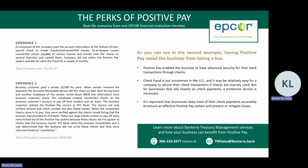The business customer paid a vendor $3,000 for parts. When the vendor received the payment, the accounts receivable person left the check on their desk during lunch, and another employee of the vendor wrote down the MICR line information from the business customer's check. This employee created counterfeit checks on the business customer's account to pay off their student and car loans.